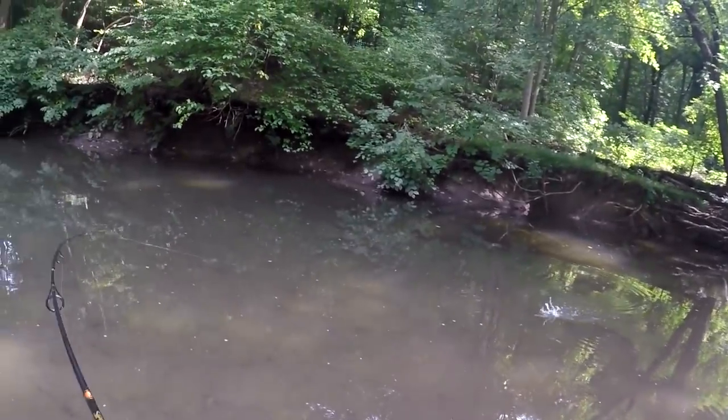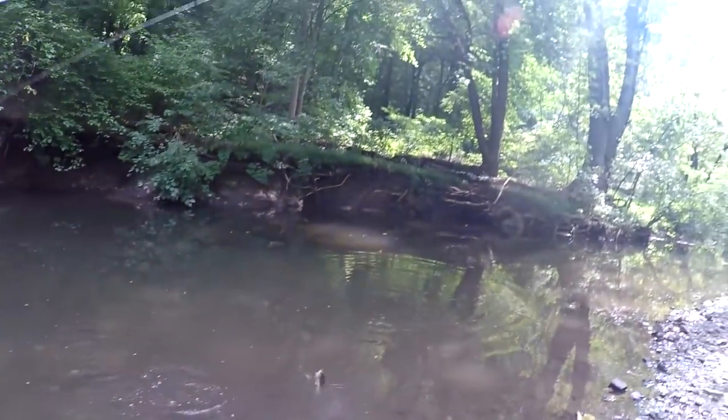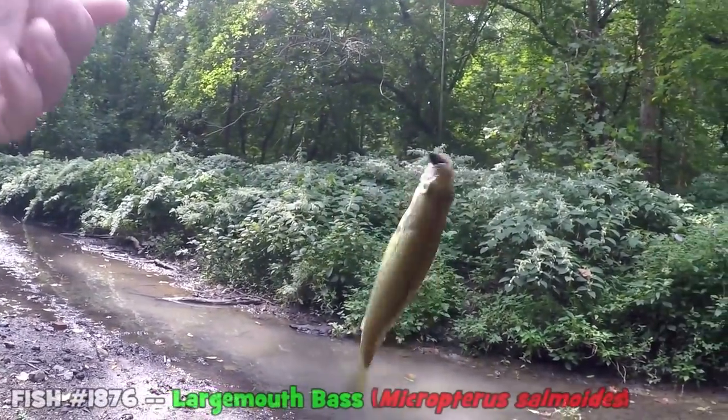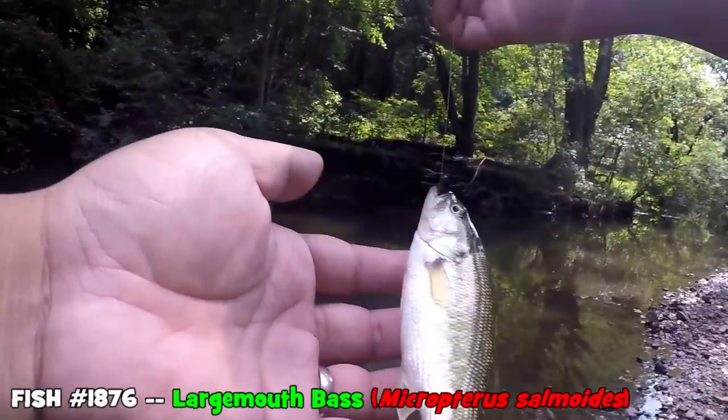Fish on. What we got here? Finally got a bite. Oh, you're kidding me? First species of the day is a little largemouth bass. Okay, this is definitely not something that I was expecting.